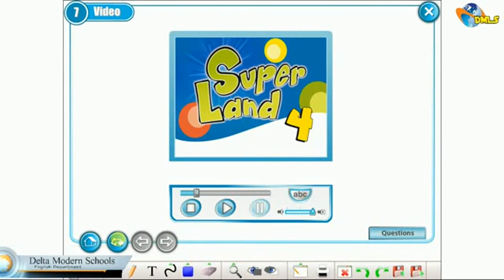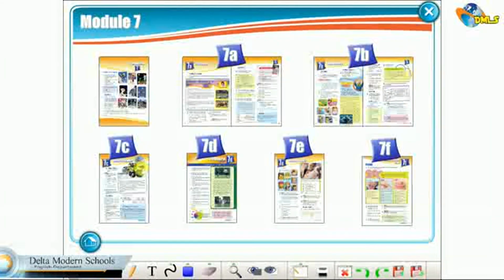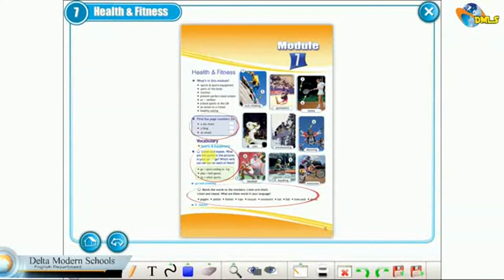Okay. Let's repeat the question again. What's your favorite sport and where can you practice it? Yes, a good answer. Here we have an answer said, my favorite sport is tennis and I can practice it at the tennis court. Thanks. So let's move again to our module page.